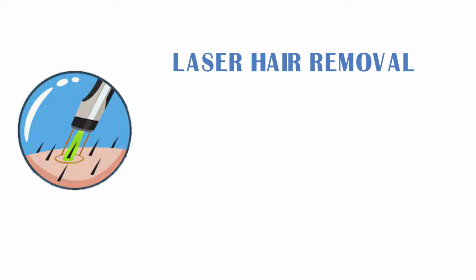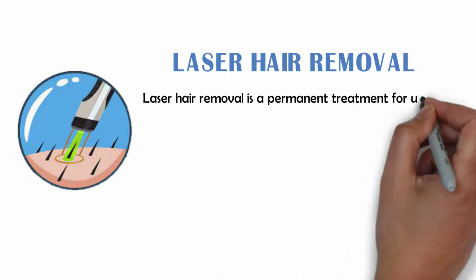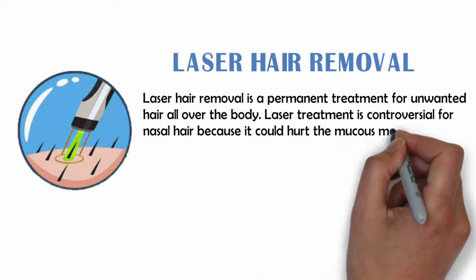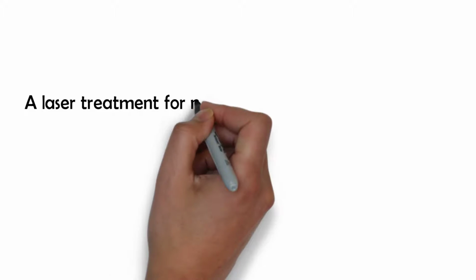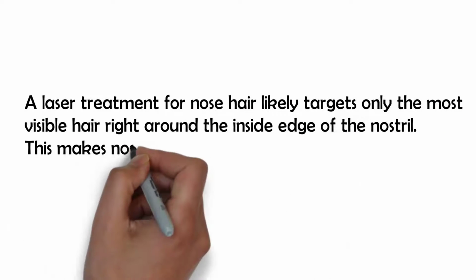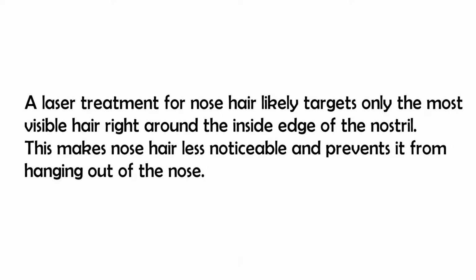3. Laser hair removal. Laser hair removal is a permanent treatment for unwanted hair all over the body. Laser treatment is controversial for nasal hair because it could hurt the mucous membranes inside the nasal cavity. A laser treatment for nose hair likely targets only the most visible hair right around the inside edge of the nostril. This makes nose hair less noticeable and prevents it from hanging out of the nose.